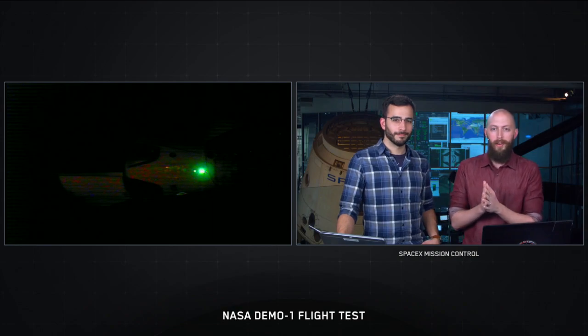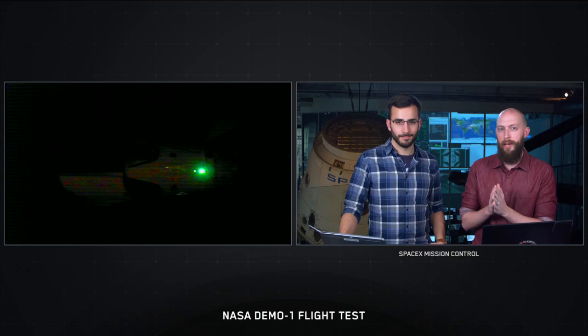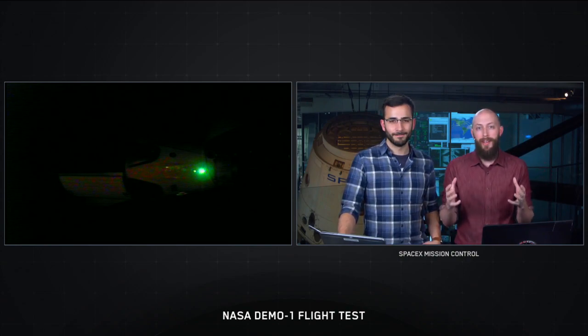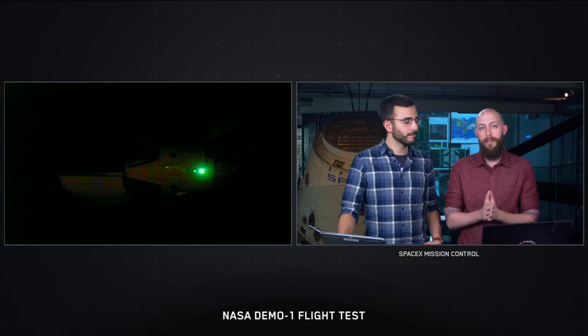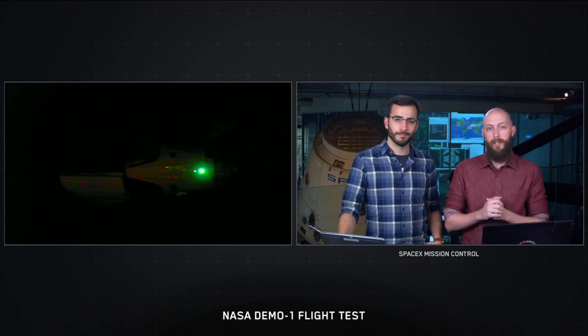All right, and so the hard capture sequence is underway. We've already heard that the first set of hooks are in place, the second set now driving, so Dragon almost firmly attached to the International Space Station. Again, once this hard dock is completed, they're going to mate two umbilicals, which will provide some power and data to the spacecraft and allow it to transfer back and forth with the International Space Station.